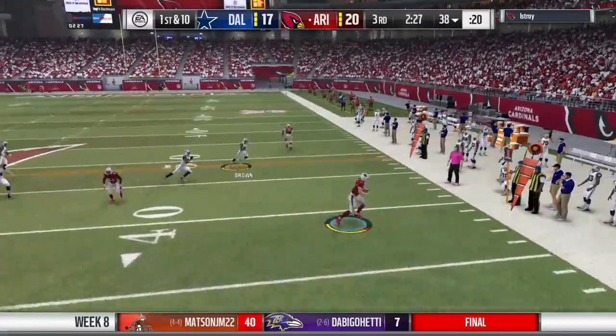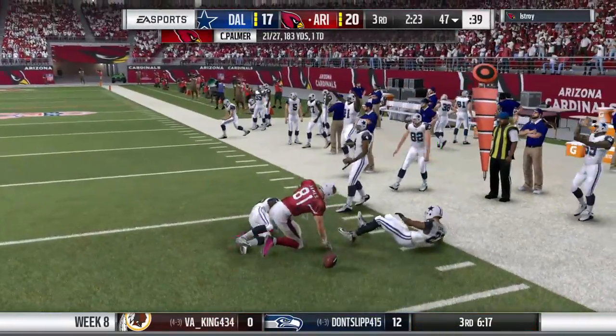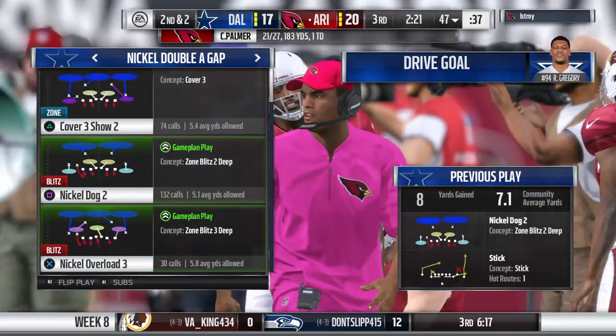Throwing now, Palmer on 1st down. James has got it. Complete. A good pickup there, 8 yards on the 1st down completion.